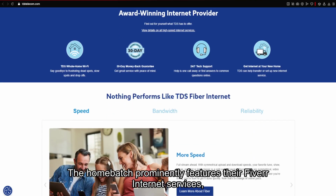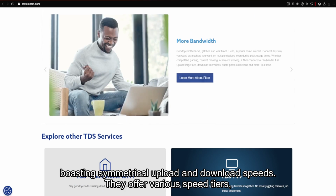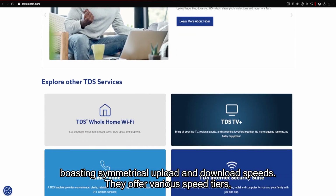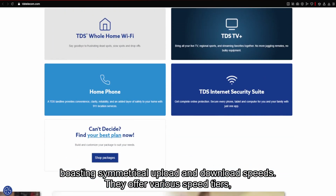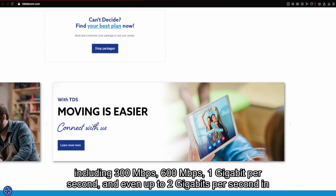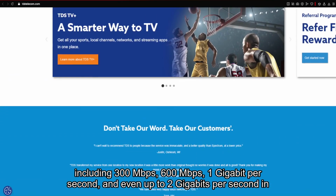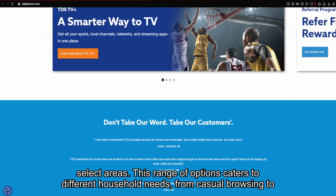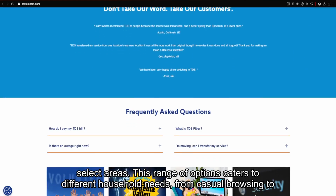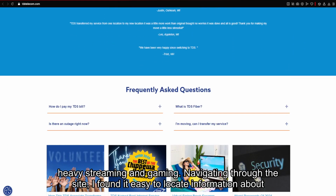The homepage prominently features their fiber internet services, boasting symmetrical upload and download speeds. They offer various speed tiers, including 300 megabits per second, 600 megabits per second, 1 gigabit per second, and even up to 2 gigabits per second in select areas. This range of options caters to different household needs, from casual browsing to heavy streaming and gaming.